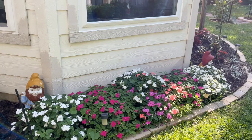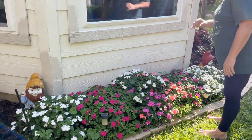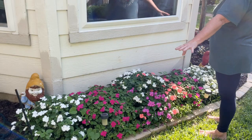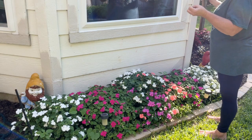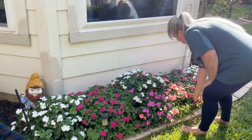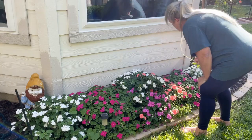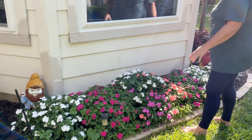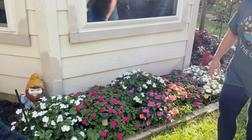This is an area that gets, well, now it's getting a little sunlight, half a minute of sunlight. Other than that, this is in deep shade. Impatiens have seemed to be the absolute perfect solution to this area. It gives us lots of color, looks very full, very pretty. Really love it, and it's growing nicely.